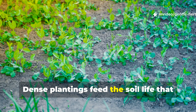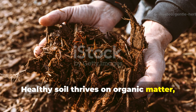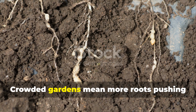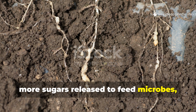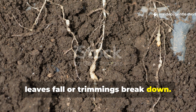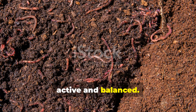Dense plantings feed the soil life that feeds the plants. Healthy soil thrives on organic matter, root exudates, and constant activity. Crowded gardens mean more roots pushing into the ground, more sugars released to feed microbes, and more organic matter returned as leaves fall or trimmings break down. The result is a soil food web that stays active and balanced.